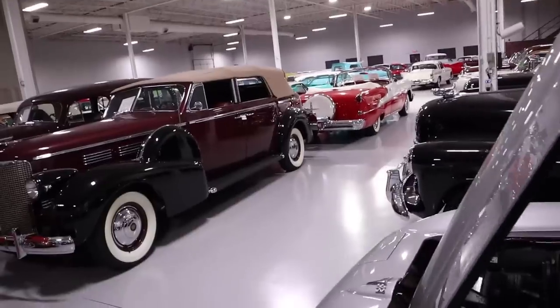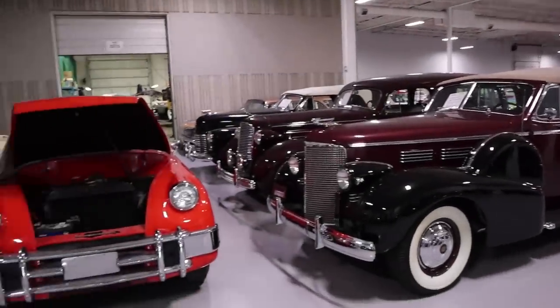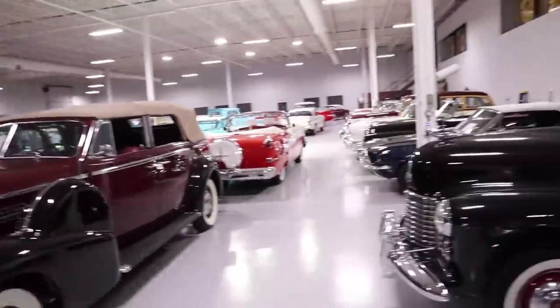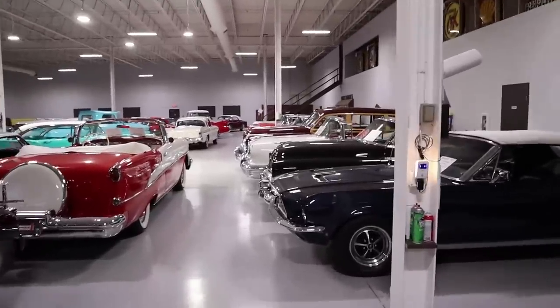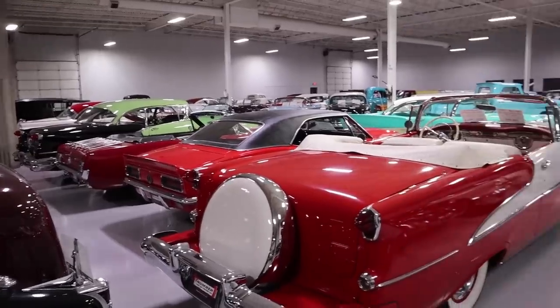Alrighty, gang. I am excited about this. I have not been back here for an entire year. The entire inventory has been turned around. I think he said he had one car here that was probably in last year's video. I have no idea which one it would be, but everything is brand new. Well, you know, new to them to sell. Oh my gosh, there's so many nice cars here.